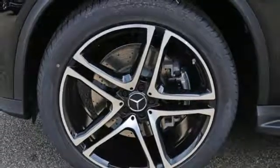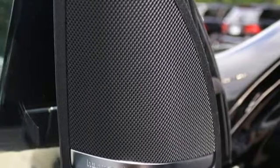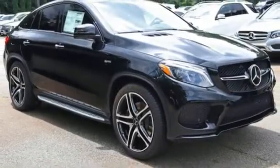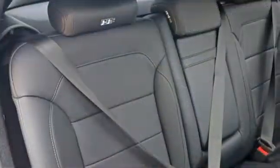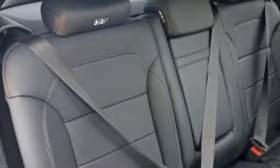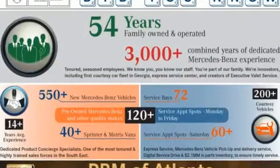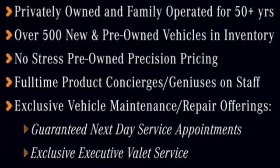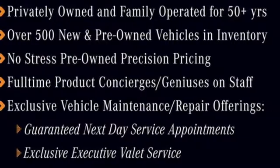Whatever you're carrying, safety features like attention assist, crosswind assist, and trailer stability assist make sure you get there in one piece. And Dynamic Select, agility control suspension, and the 7G automatic transmission with shift paddles make sure you enjoy the drive. Go ahead and indulge yourself. Test drive this GLE today.